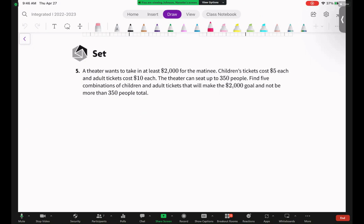Okay, so I understand so far that there's a theater. They want to make this much money. Children's tickets cost this much money. Adult tickets cost this much money, but the theater only holds this many people. So there are all of these constraints, and we want to make sure that we're meeting all of those things. Because certainly you'd be like, oh, one combination that would work would be 1,000 children and 1,000 adults to make $2,000. But that doesn't work because the theater can only hold 350 people, right?